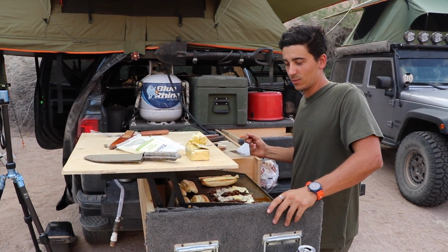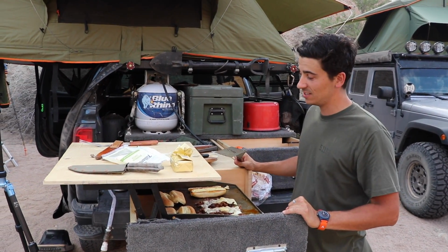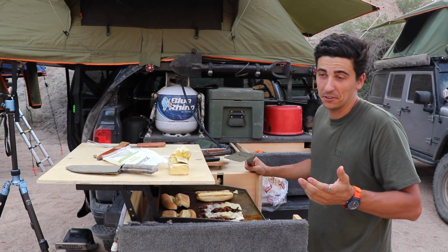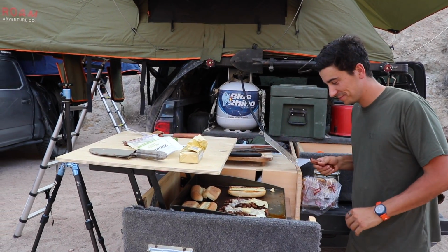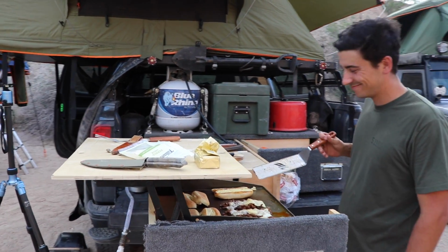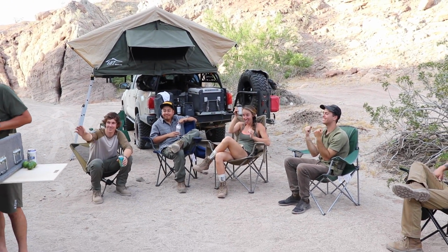Jordan, what are you cooking up, buddy? We're cooking it up. We got some spicy carne asada going right now with some pepper jack cheese, and we're making, I don't know, camping style Philly cheesesteak. Well, I'll tell you, man, it not only looks good, but it smells delicious. And I know there's a hungry crowd right here ready to dig right in.